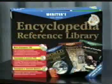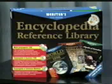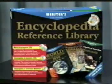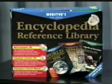Once again, we have Ron McGregor from Scholastic New Media. Hi, Ron. Hi, Phil. Australian reference software. People are often asking for it, and I think you've got something for us. I've got something that's produced in Australia by Webster Publishing, just out of Sydney, called the Encyclopedia Reference Library. It comprises the Australian Encyclopedia 1998, the World Encyclopedia 1998, and Australian mammals.